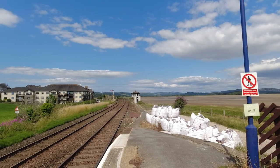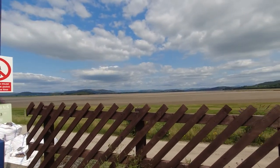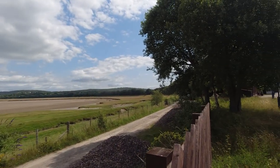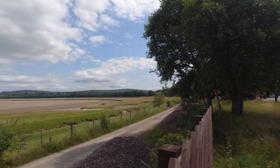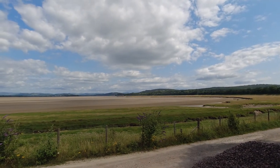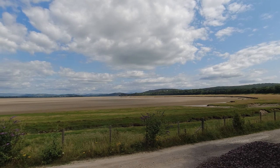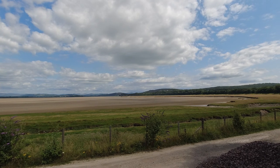So at this point the Hincaster branch would have split and gone down what is now a dirt track, and that's the bit that we're going to walk. It eventually goes all the way around heading towards Sandside. We eventually come to where there was a big viaduct that crossed the river, and it continued on to Hincaster Junction where it met the West Coast Main Line.